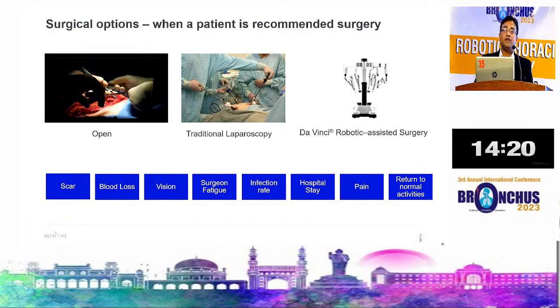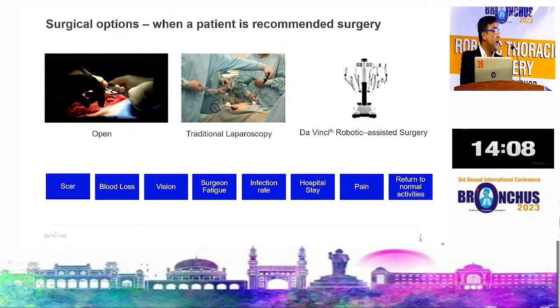So how we define robotic surgery is basically an extension version of conventional laparoscopy. Where exactly a patient benefits from robotic surgery is the cosmetic results and minimized blood loss. The surgeon has enhanced vision while operating, and reduced fatigue, as Dr. Hemant already mentioned. We also have a reduced infection rate in robotic surgery, for the reason that the number of OT staff required is minimal. The hospital stay is also drastically reduced.